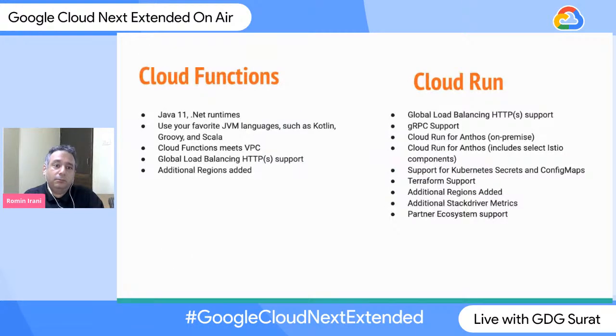Still more. Those of you who are familiar with serverless runtimes for cloud functions, as well as serverless containers with Cloud Run, multiple things have been announced. Of course, for cloud functions, we've announced more language support and runtimes. You could possibly now start using your favorite JVM languages too. I earlier talked about the VPC and cloud functions, both private cloud functions access as well as internally accessing GCP services, and of course additional regions. I would still say that we do not have support for cloud functions and Cloud Run in the Mumbai region, but hopeful of that coming soon.